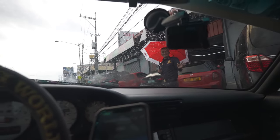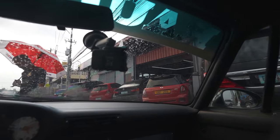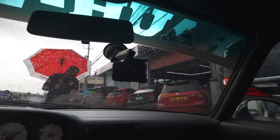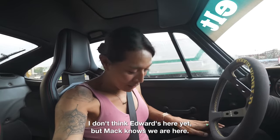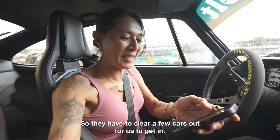Mukhang puno kayo. Ano dun si Mac? Okay, sige. I don't think Edward's here yet, but Mac knows we are here, so they have to clear a few cars out for us to get in.